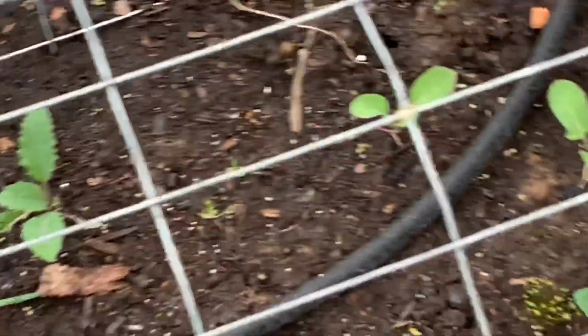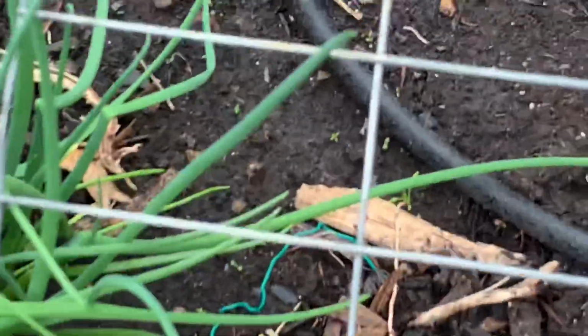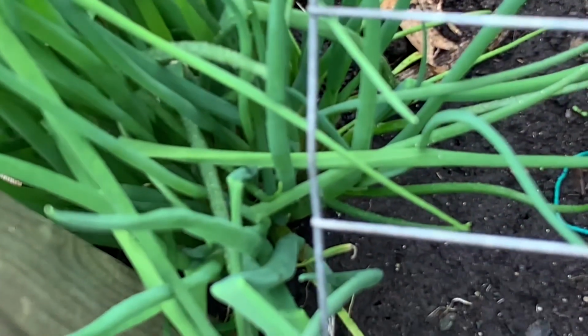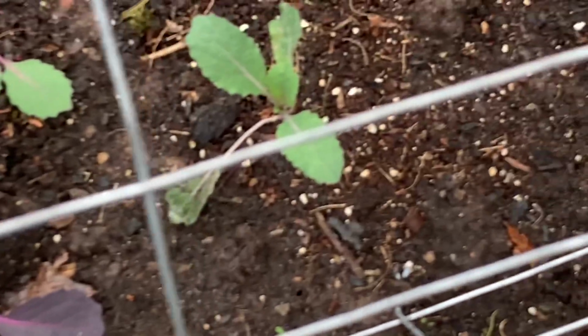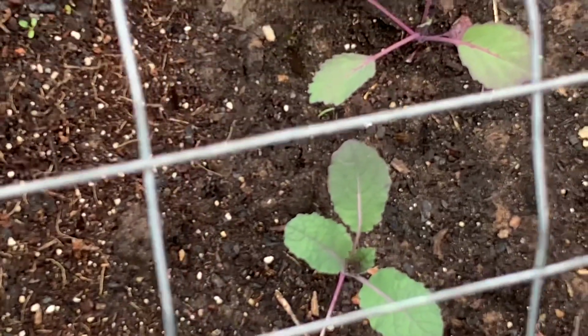In this bed, I had out under a row cover onions or chives. I think they're chives. I have, oh, can you even see that? Chives, and then I have chamomile coming up. That was from last year. And then I have some brassicas, cabbage, and I think it's cabbage and kale, and it looks like one turnip sneaked in.